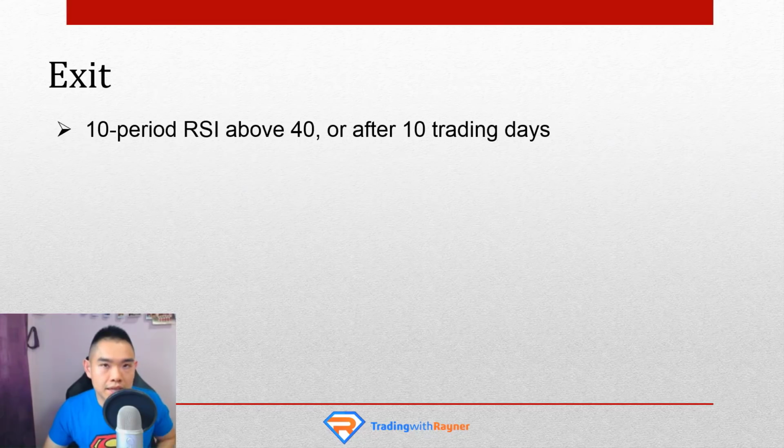The first part of the exit, basically exiting your winning trade, is quite straightforward. You exit when the 10-period RSI crosses above 40. And this part is where you exit if you are wrong, otherwise known as your stop loss. This is a time stop. So you only exit your trade after 10 trading days. There's no fixed level on the chart where you will manually get out of the trade. You only exit it after 10 trading days.